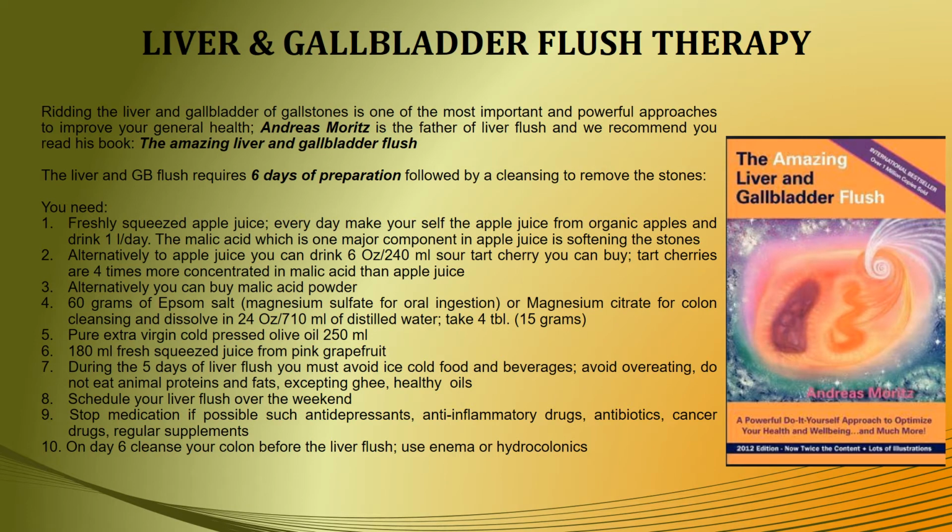But the good news is there is a natural therapy called the flush therapy for your liver and gallbladder to get rid of all these problems, or some of them. And ridding the liver and the gallbladder of gallstones is one of the most important and powerful approaches to improve your general health. Andreas Moritz is the father of the liver flush, and you can see his book here on the right, and we recommend you read it also. It's called The Amazing Liver and Gallbladder Flush.